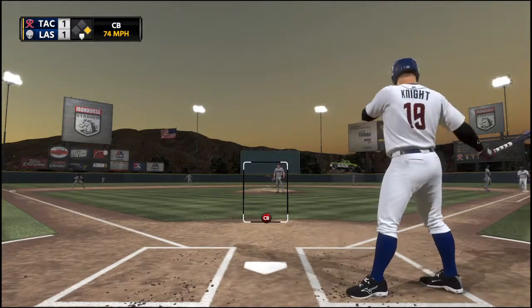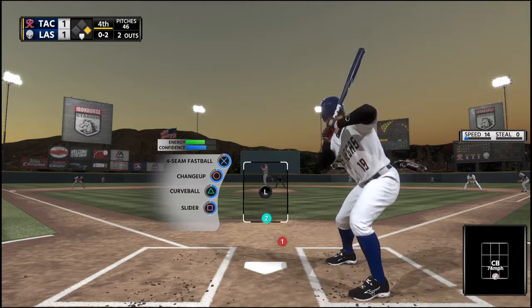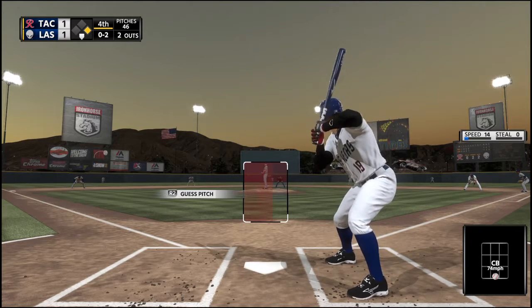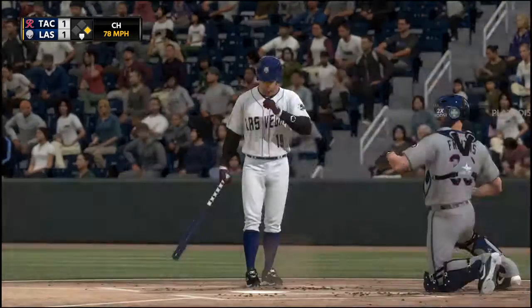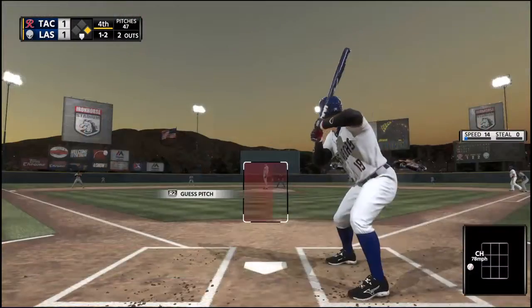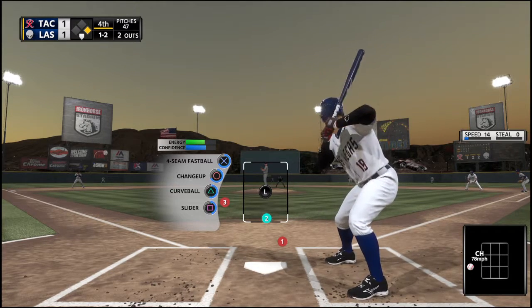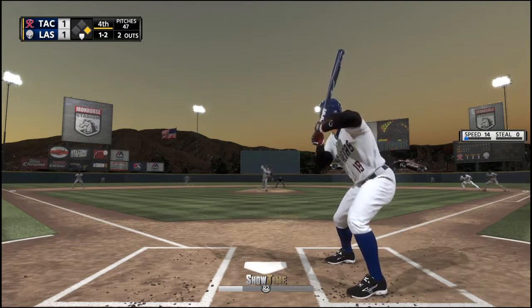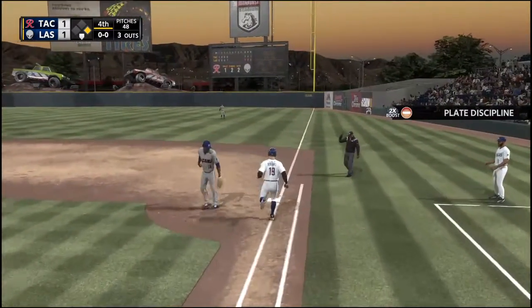Takes a good curveball at the knees. Hey, let's go, big fella. A little bit off the outside. It's 1-2. Come on, guys. Hey, get your pitch up there. The 1-2. Nasty breaking ball, swung on in the dirt. And that ends the inning. So it's 1 run on 2 base hits.